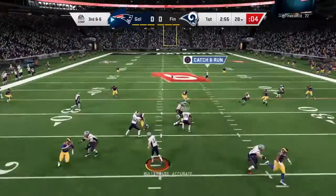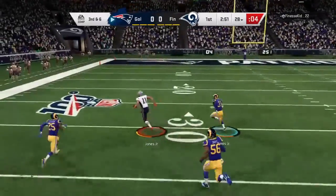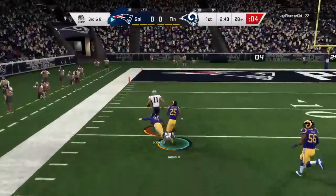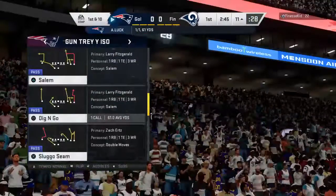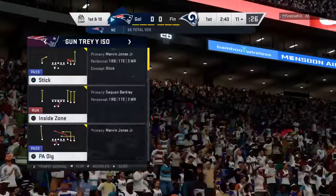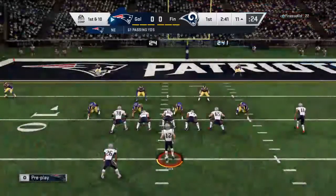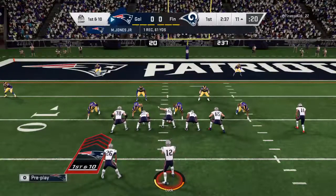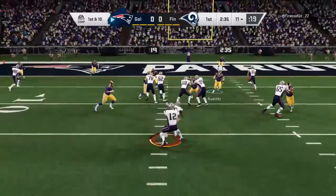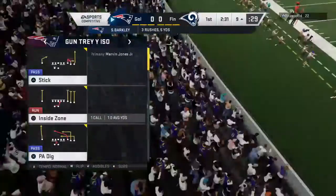Throwing on 3rd down, Luck. It's caught. Jones. Marvin Jones. The 20. And great yardage here all the way deep into Los Angeles territory. A big play there for New England. 61 yards. A real field flipper there as all of a sudden they've got a 1st down in the red zone. A give to Barkley out of the gun. And a short pickup there down to about the 9.